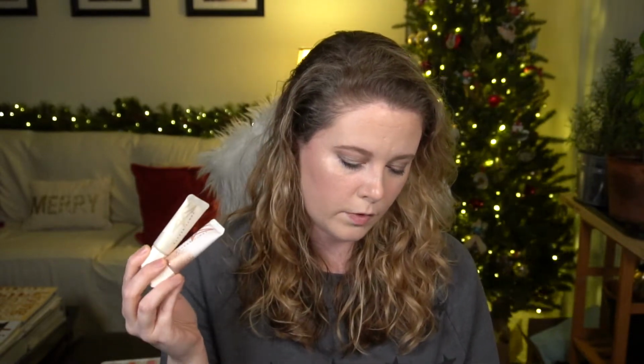I was able to take advantage of their most recent 20% off coupon, but you can also purchase these on the Fenty website, and it looks like they are currently running a 25% off any $100 order. So if you were planning on picking up a few things from Fenty, this would be a good time to shop their website, and I am doing a full face, so you will be able to see me demo a lot of different products from them.